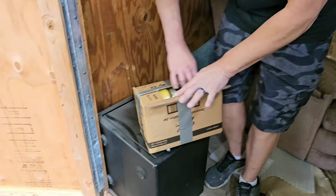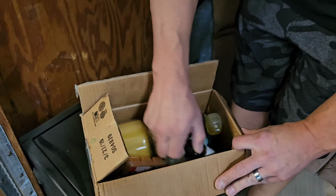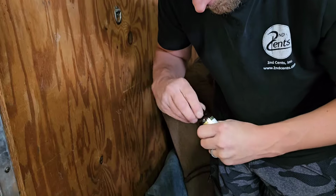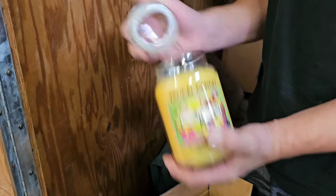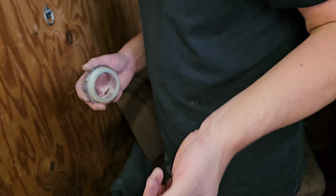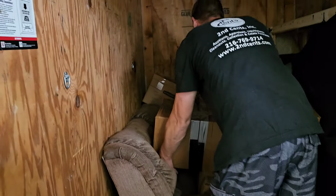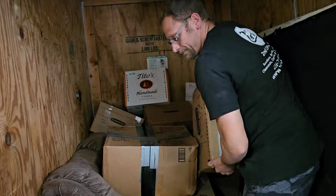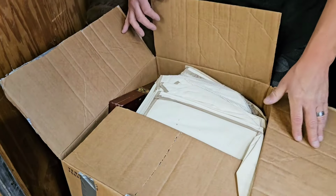This is candles. Ooh. Candles. Oils. Mmm. Smells good. Mango blossom. Smells better than you. That's not saying much. Although, I did put on perfume today. Oh, no. Cologne. It says, Fragile. There's a box.